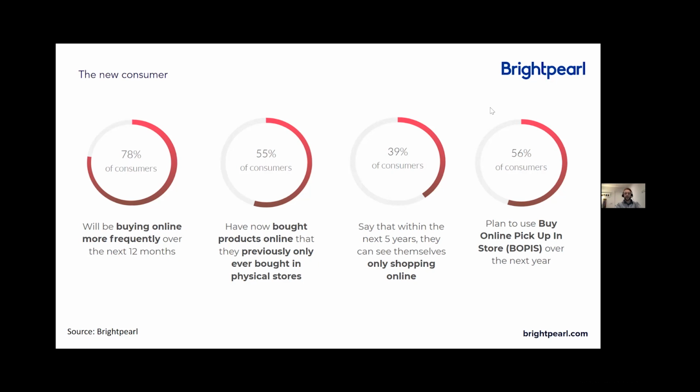We actually researched this exact topic and found that 78% of American consumers will be buying online more frequently over the next 12 months. And 55% say they've now bought products online that they previously only ever bought in physical stores. Even more interesting is that two-thirds of consumers say that within the next 5 years, they can only see themselves shopping online. If you can imagine a world where you never go into a brick and mortar store, some consumers are at the point where they can envisage that world. And finally, 56% of consumers plan to take advantage of flexible fulfillment options like buy online, pick up in store, or curbside pickup over the next year. These influences from the pandemic have created a new type of consumer, and retailers are forced to start adhering to them if they want to remain competitive.